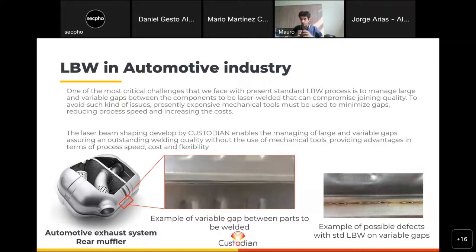The Custodian technology is very promising in solving this kind of problem. With proper beam shaping, it's possible to manage large gaps, relatively large gaps between the two parts of the weld, and also higher gaps without the use of any tools. So the process cost decreases because there are no tools, and also the process speed.